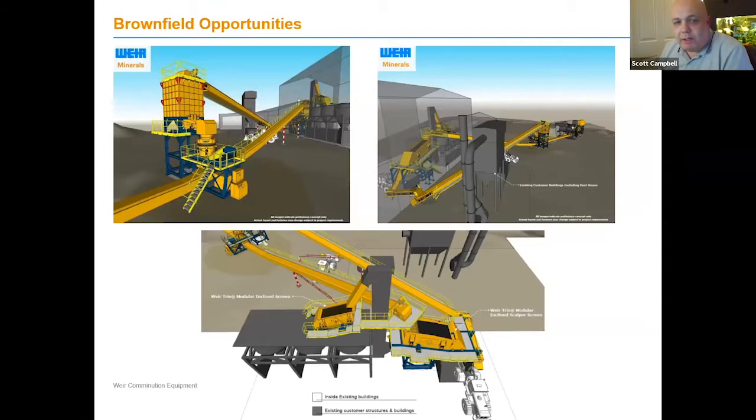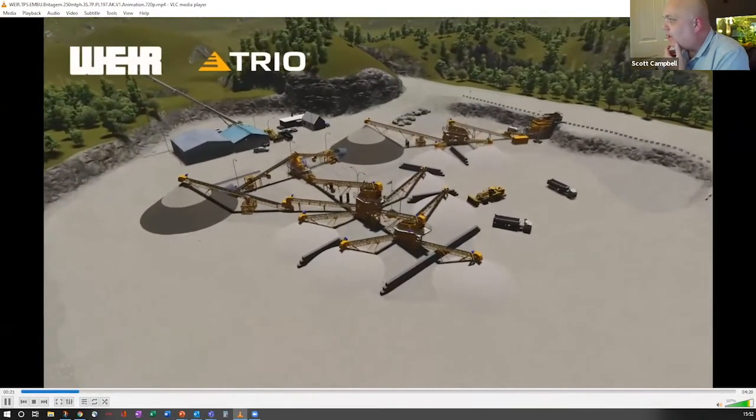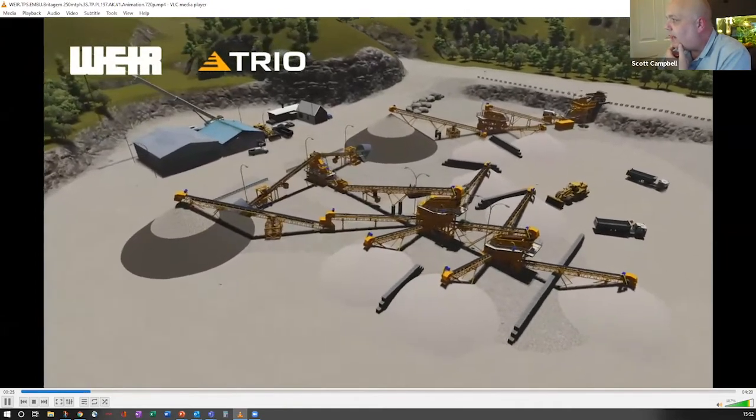So where this is all building to, once we agree a way forward and how we are going to support your process, we get into the more technical design phase. And what we're ultimately aiming to do here is come up with a final flyby. So what's basically happening here, this is one of our customers who had a specific need and requirement.